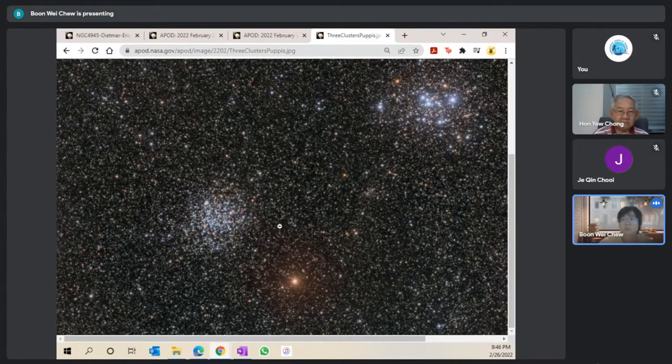So for M46, it is about 5,500 light years away, and it contains a few hundred stars in a region 30 light years across.